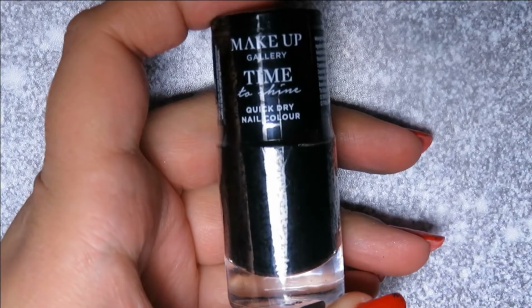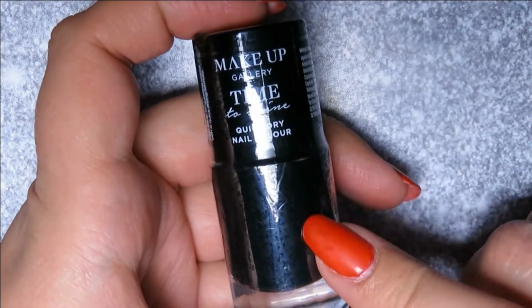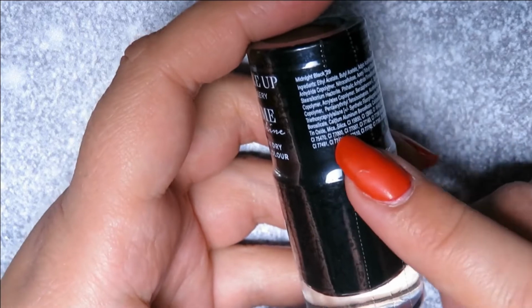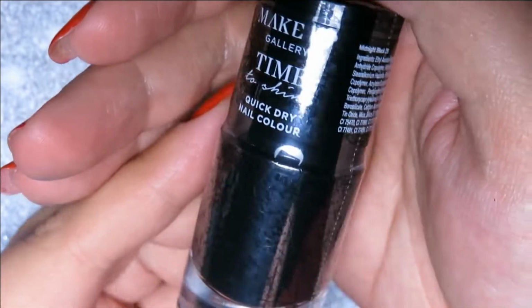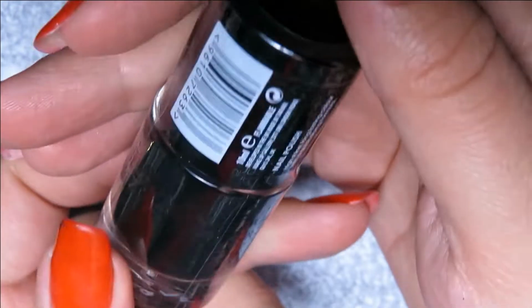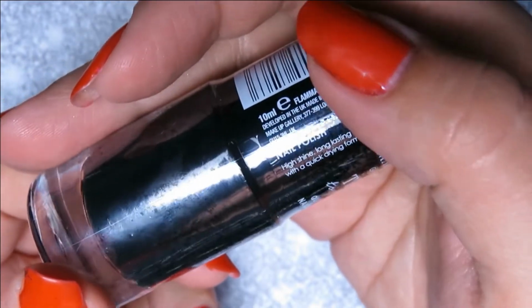On to the next. You guys, if you've seen any of my other videos, you would have already seen this. You already see that I love it. But I bought a new one because I've nearly used all mine. It's called Midnight Black. Literally £1. I believe it's a 13ml bottle. Oh no, it's only a 10ml bottle, but for £1 it's a really amazing black polish.